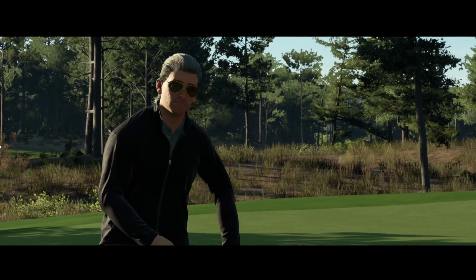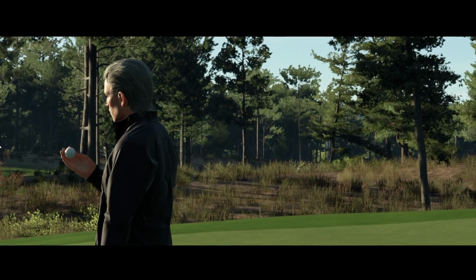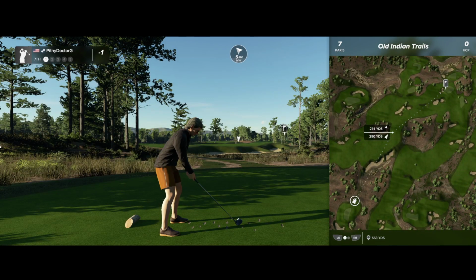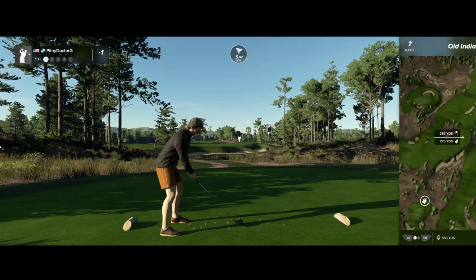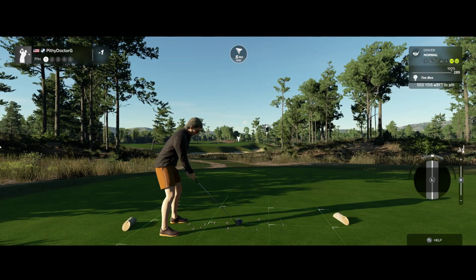Yeah, these greens are tough. Lots of width off the tee, but greens will keep you honest. All right, we kind of got these imposing carry bunkers, but not really in play. Yeah, I think the line is kind of over the right side of the first one.